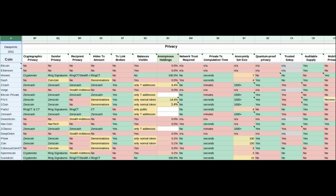So PIVX and ZCoin look phenomenal with the coming Bulletproofs, and it looks like there's nothing that can stop them. Technically speaking, they've got the best technology behind them. They're the dominant proof of work and proof of stake next generation coins.